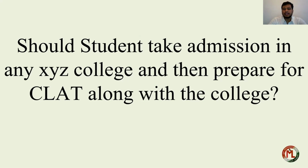And seeing the present scenario, seeing the COVID situation, suppose you take admission in college in 2021 or 2022, you are not going to enjoy the college life, or you are not going to enjoy the hostel life, because college will run through the online medium. So it's better to take a drop and focus on a single agenda, that is, prepare for CLAT, and make sure that you land up in any national law university. That will definitely help you, and you will realize the benefits of being a part of a national law university.